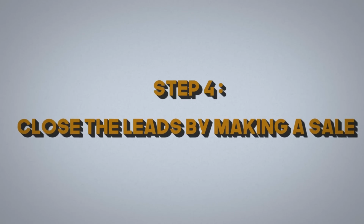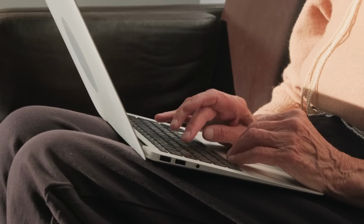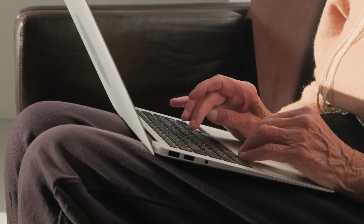Then step 4 is you close the leads by making a sale. You book that sales call, you ask your discovery questions, you put together a proposal, and you close the deal. And that's how you go from an Excel spreadsheet of contacts from LeadShark to money in your bank account. It's crazy that we live in an age that you can just type text into a computer and it turns into money, but this is the age that we're living in. So you better take advantage of it.